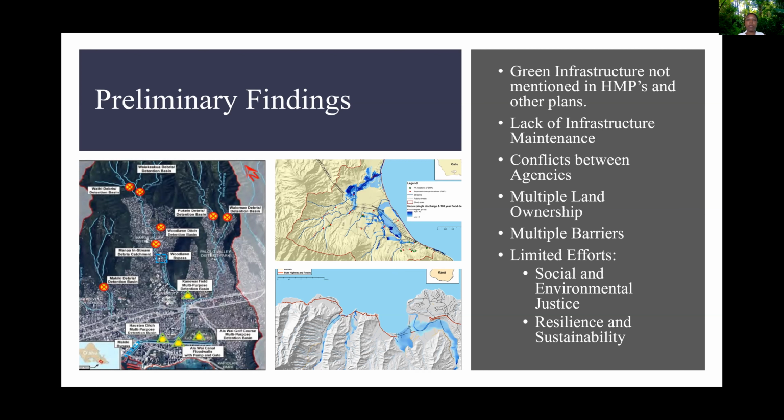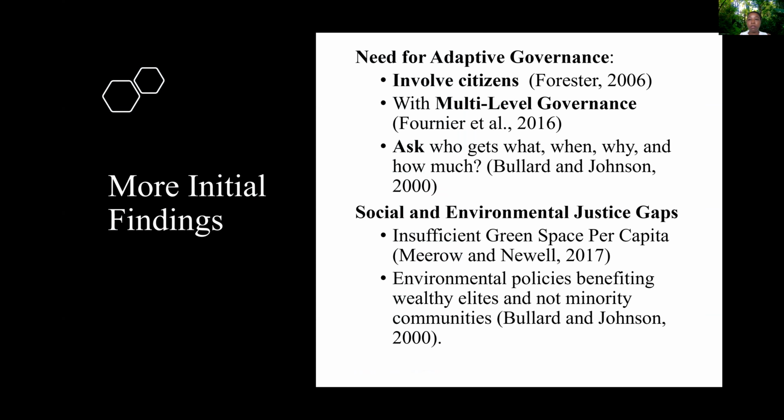And in addition, there are limited efforts as far as social and environmental justice, resilience, and sustainability go. So for more of my initial findings, there really needs to be an adaptive governance process where you're involving citizens, you have multiple level governance, and you really need to ask the questions of who gets what, when, why, and how much.